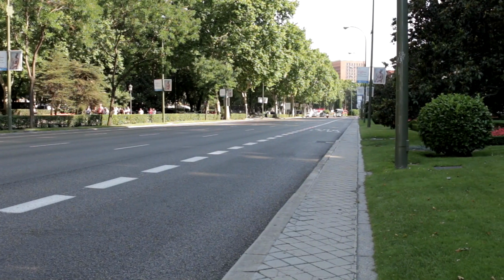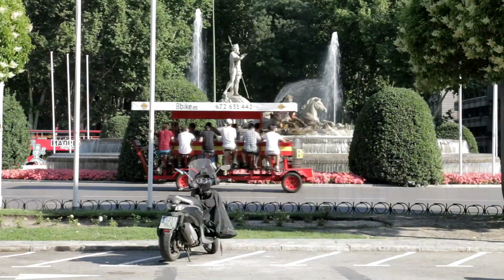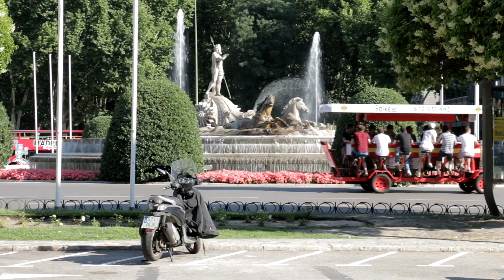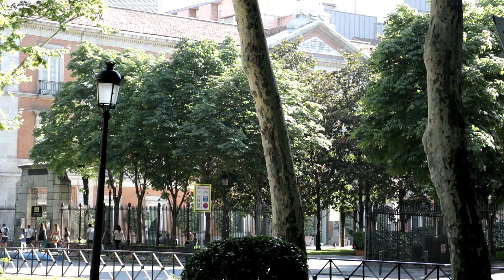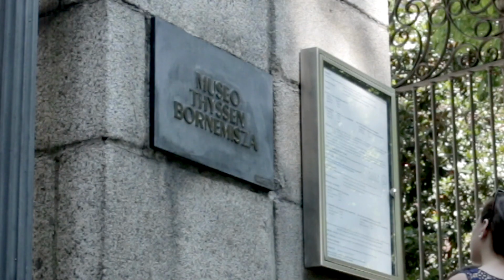Before taking the road behind the memorial, cross the Paseo del Prado past the Neptune Fountain, where fans of Atletico Madrid celebrate major trophies, but not often, to the Thyssen-Bornemisza Art Museum, which houses one of the foremost private collections in the world, now partly owned by the Spanish state.